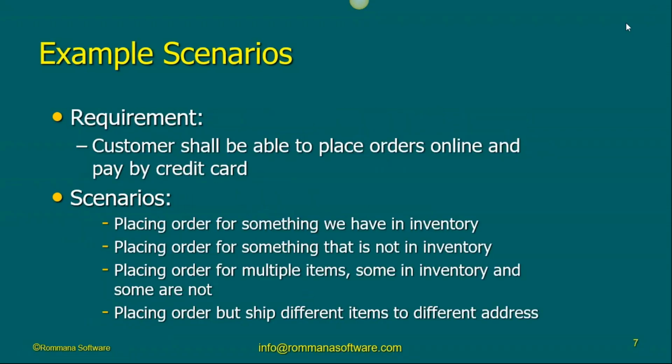All right, here are some example scenarios. If I have a requirement here, remember, a requirement is not much different from a user story, except that a requirement has much more text than a user story. This requirement says customer shall be able to place orders online and pay by credit card. If this were written as a user story, it would be: as a customer, I'd like to be able to place orders online and pay by credit card. Or perhaps you would split it into two user stories. The first says, as a customer, I want to be able to place orders online. And the second is that as a customer, I want to pay for my orders using credit card.